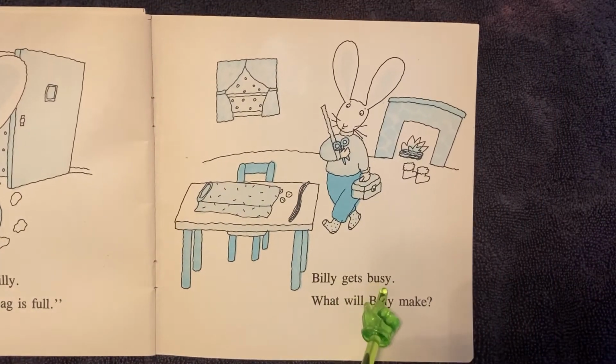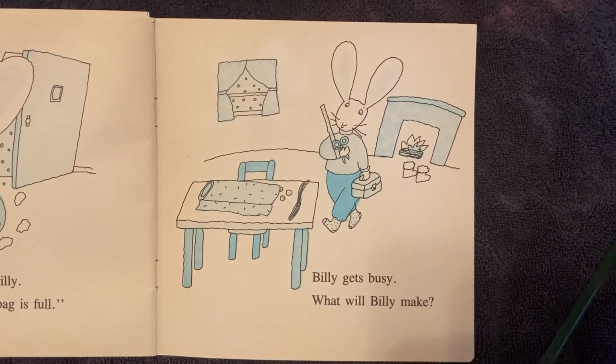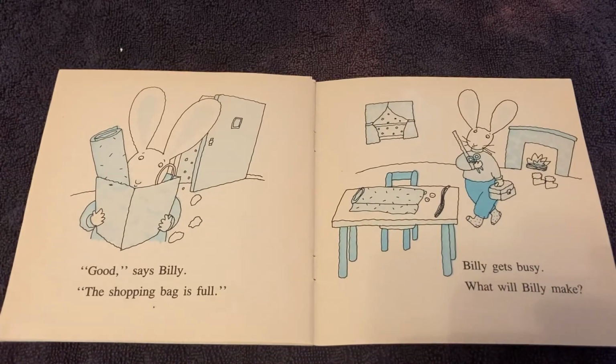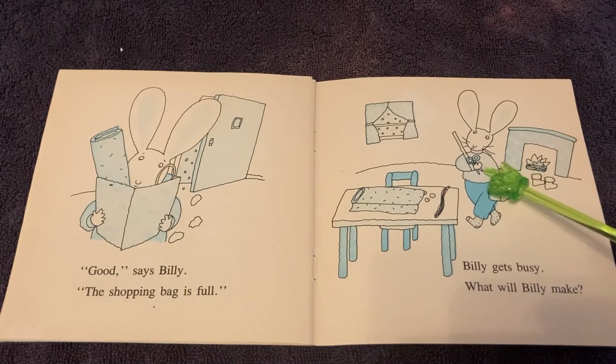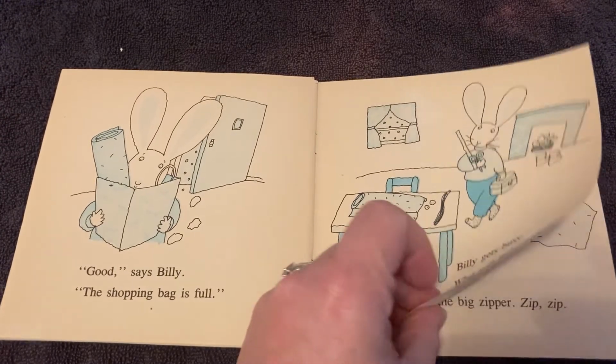Billy gets busy. What will Billy make? Do you have a prediction? Can you predict what you think Billy will make with the things he bought at the stores? What did he get? What supplies or tools did he get at home? Let's see what Billy will make.